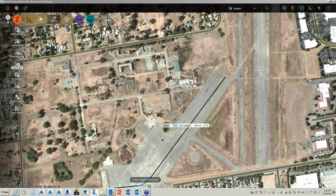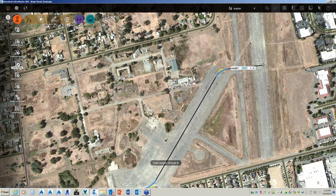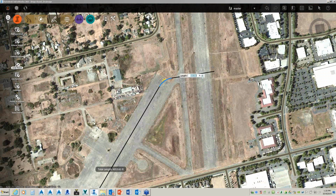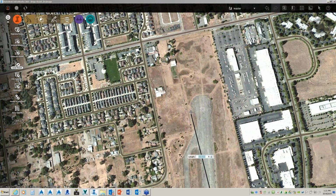Then, so just keeping up with a flat area. And then we'll move down here, come across here, and then we'll go up. So I'm just, with a few picks and clicks, and we'll just finish it out here.